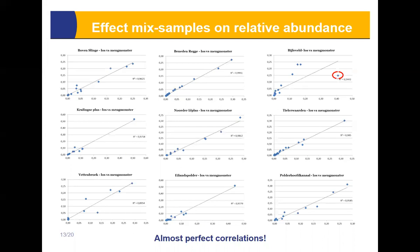So to summarize, the 3 eDNA mixed samples give almost the same information as the 9 individual samples, almost the same number of species, but also the same relative abundance of the species.